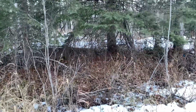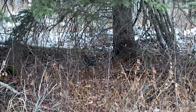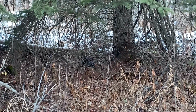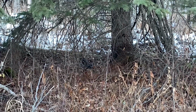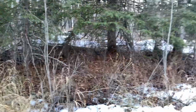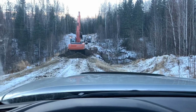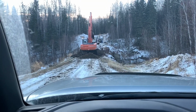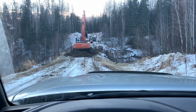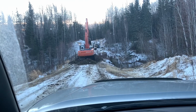Not sure if you can see it, but there he is. Somebody should let him know that he's still in season until about January the 15th. Yeah. They blend in really well. One of the hazards of going out and overnighting in these odd spots, you never know if there's still going to be a bridge there when you go to leave the next day. Oh boy.